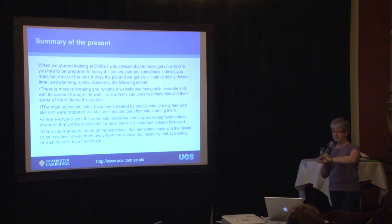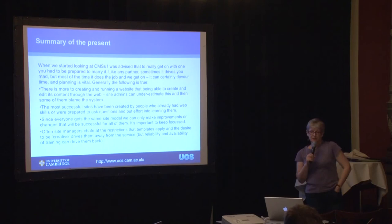Okay, so a summary of where we are just now. When I started all of this, I was told that to really get on with a CMS, you had to be prepared to marry it. And I would probably agree with this. Sometimes it drives you mad, like any partner does. Most of the time it does the job and we get on. It can eat time, and you have to plan it, really, to make it work.